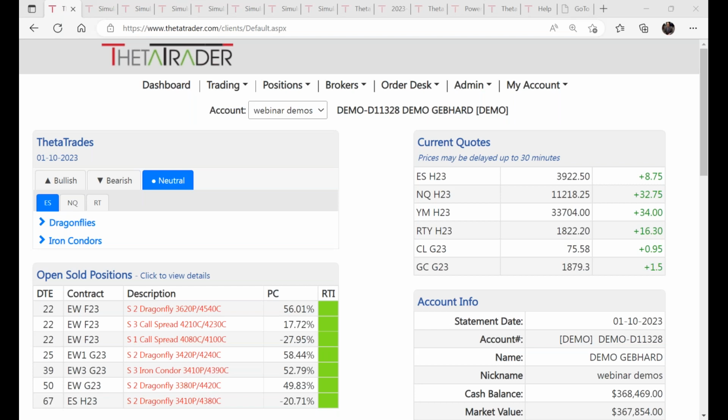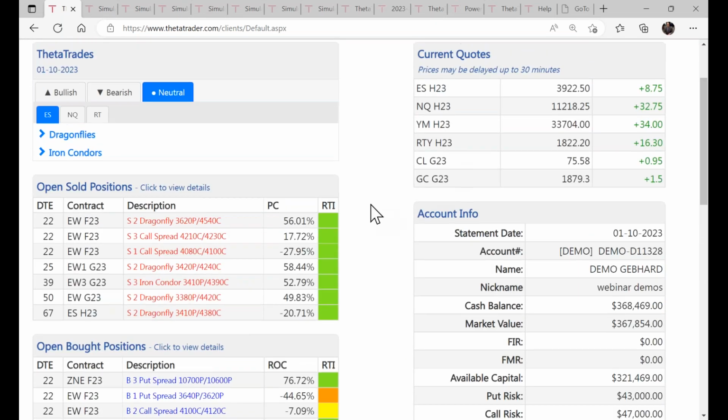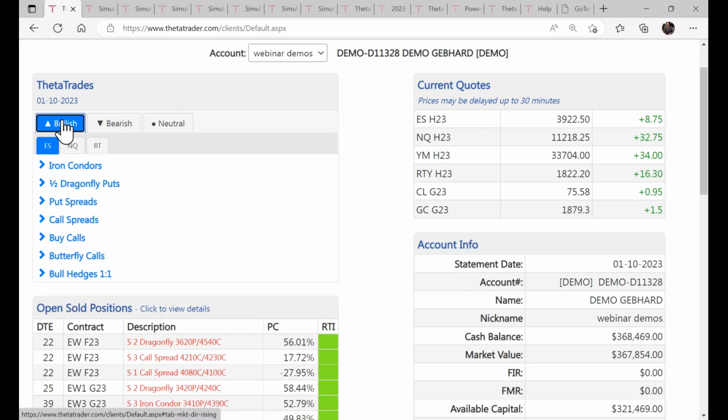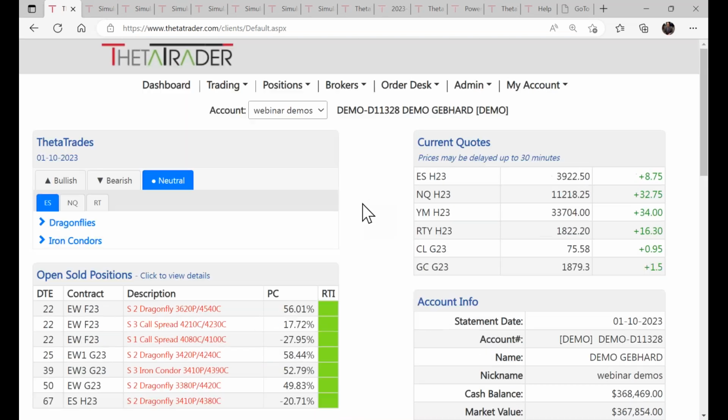Let me show you how this works. So this is ThetaTrader, and this is a demo account here for webinars, you can see. And you'll notice this section here for Theta Trades, and there are bullish strategies that are pre-populated, bearish, or non-directional neutral. And we're looking at these three markets: the E-mini S&P 500, NASDAQ 100, and Russell 2000. So those are the indexes that we're trading. And a little bit later, I'll tell you why it's important that we're trading those.